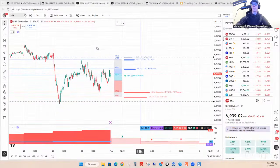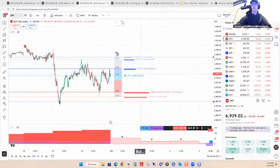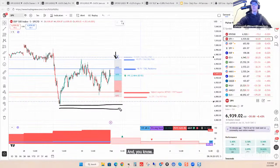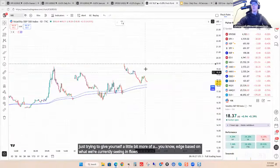I mean, I'm not going to be too skewed where it's like, oh, just sell like a higher delta call because the market's clearly going to go down. Well, the pressure is there, but I don't want to go too heavy on the delta. Meaning, if I did a 10 delta, I should be plenty out of the money here for a Monday. But if you wanted to go maybe a 13 to 15 delta call side and 10 delta or lower delta puts, just trying to give yourself a little bit more of an edge based on what we're currently seeing in flows right now. VIX is higher.